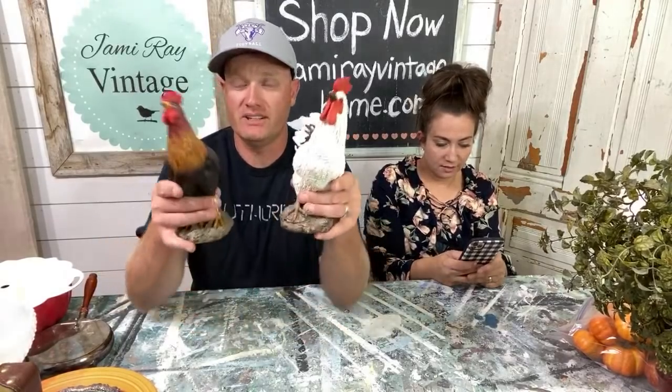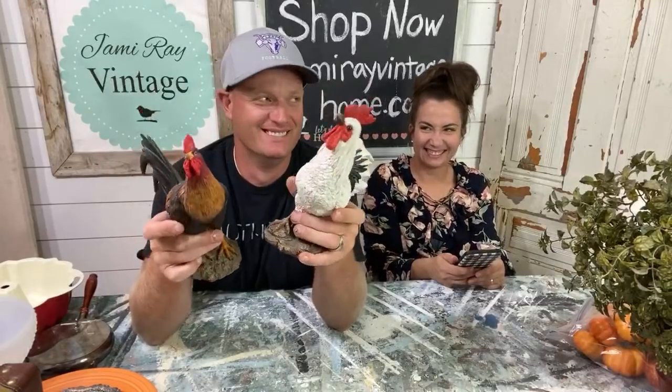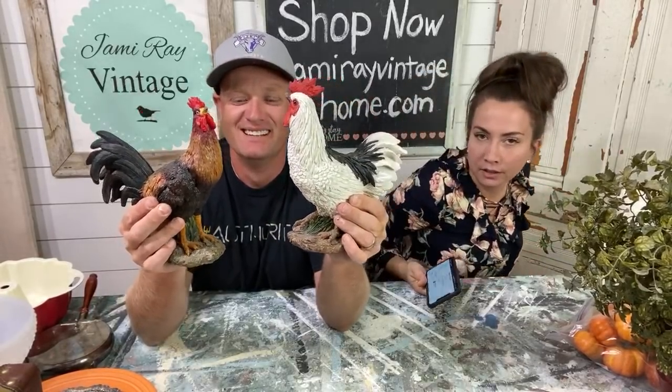Okay. We got 2 roosters. Double rooster. They're probably buds, you know, cause trouble around the barnyard together. Chasing stuff. Cocking around in the house. Watch out for that. That's what they're called.